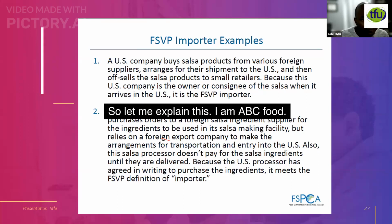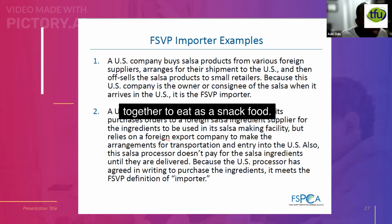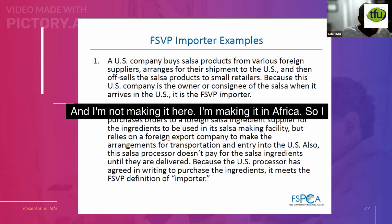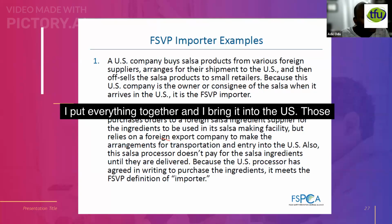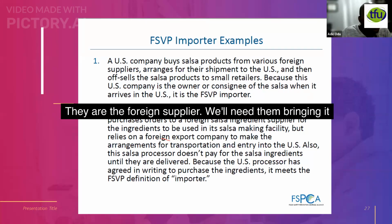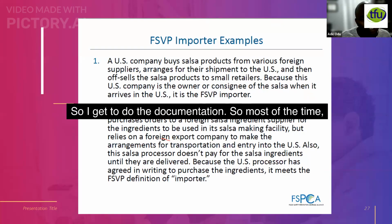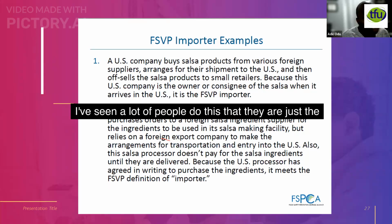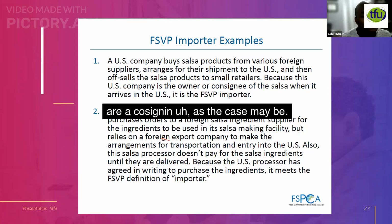I am ABC Food. I am selling salsa in the US. Salsa is that fruit and vegetable medley they put together to eat as a snack food. And I'm not making it here. I'm making it in Africa. So I make some in Nigeria, I make some in Ghana, I make some in Togo. I put everything together and I bring it into the US. Those people I'm buying it from, they are the foreign supplier. But me that I'm bringing it into the US, I am the importer. So I get to do the documentation. I've seen a lot of people do this, that they are just the foreign supplier and they hand off the product to an importer or a consignee, as the case may be.